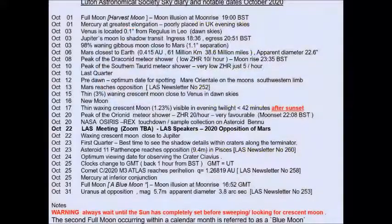Running through the calendar months, we have obviously 2 full moons. The first one on the 1st, moon illusion at moonrise. Mercury is really out of the way. It's actually very poorly placed. Its elongation is on the 1st. Venus is located next to Regulus in the morning sky in Leo. There's a Jupiter transit on the 3rd, as we can see there, early evening.